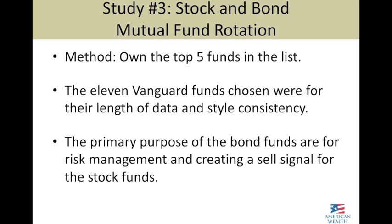We used Vanguard funds for this study because, number one, they had this style consistency and integrity, and also because they're one of the few fund families that had data that went back into the late 90s. And so we've again combined bond funds and stock funds into the same list, and we're asking our slow velocity system to tell us if we should be in bonds or in stocks, and if we should be in stocks, which stock funds we should be invested in.